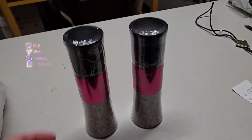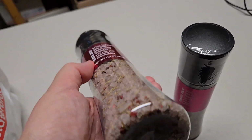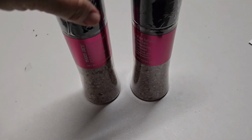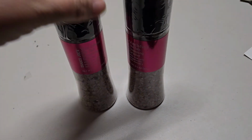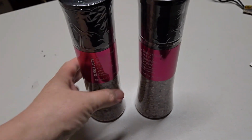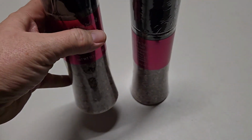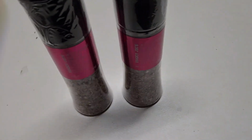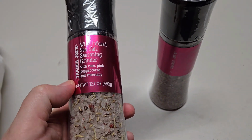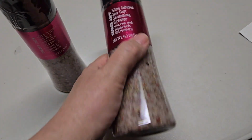I sold a pair of Trader Joe's wine-infused sea salt seasoning grinders. These are, I've done this before. They're not fast sellers, unfortunately. I do make a small profit. I sold both of these for 26 bucks. And if I make any money at all, it's just going to be a few dollars. Retail arbitrage doesn't work very well for me, usually. But at least I will be in the profit a little bit. If we got down to where it was at cost, we would have just used it ourselves and had a lot of it.